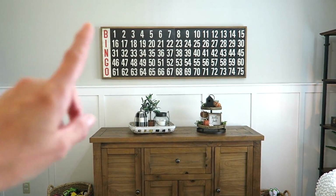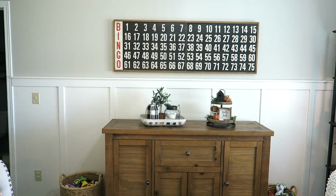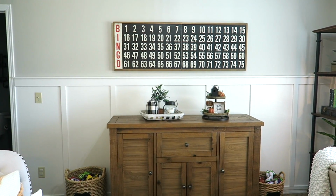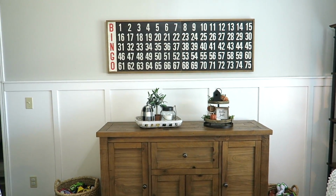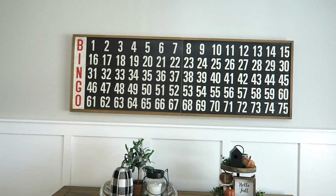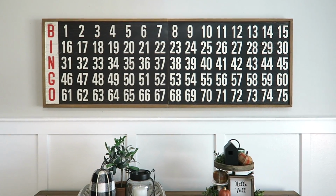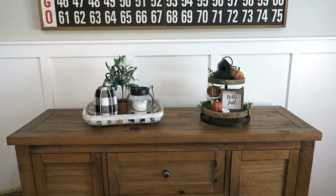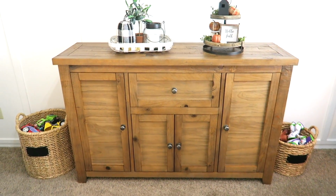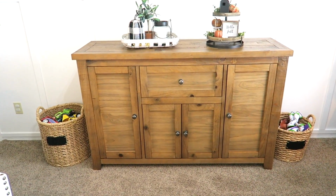So I put that here, and then the picture that was on the wall went down to our family room, as did a lot of the other pieces that I had in here. So you'll see those in future videos. But I love this little bingo board. It's kind of fun for the twins for numbers and counting and things like that. They get a kick out of it. So love the sign. And then this is actually a sideboard, and this is the piece of furniture that took so long to get here.